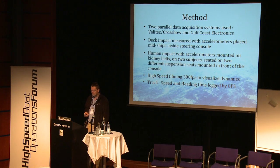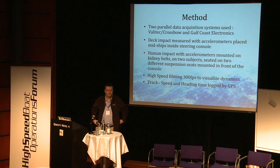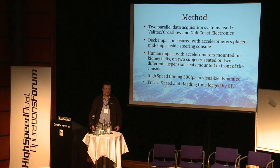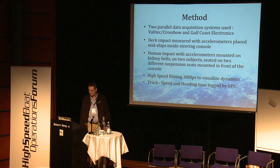So we used measuring data acquisition systems from two different companies, Crossbow and Gulf Coast Electronic Systems, and they were mounted on a kidney belt. I have to admit, we are doing human testing, so we did mount them on 2 very nice guys of the same weight, and they were young enough to be able to survive. They are still walking. They are actually here. So basically, that way we could actually measure the actual forces on the person.